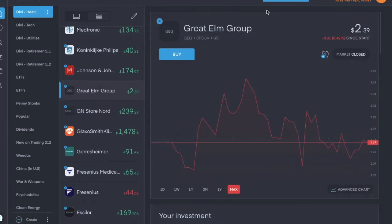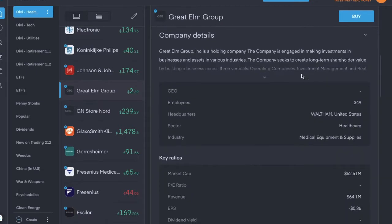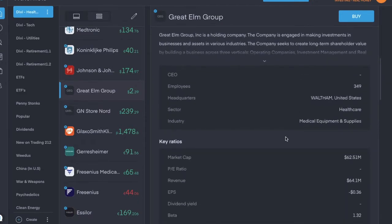Next is Great Elm Group. Ticker symbol is GEG. It's trading for $2.39 per share. It's a US stock. It's a holding company in the medical equipment and supplies industry. And at the moment there's no dividend yield given, and I'm not sure how often they pay a dividend.